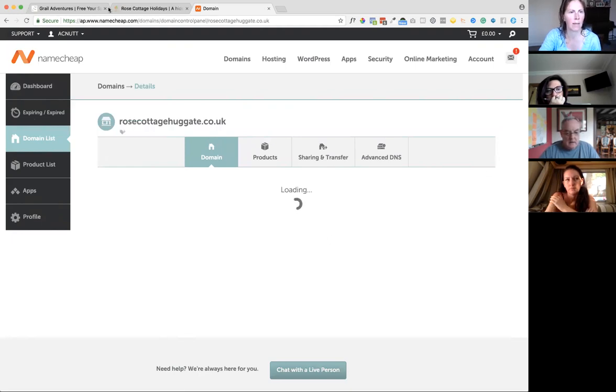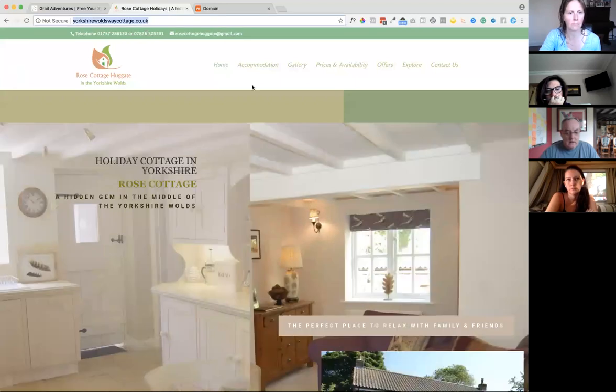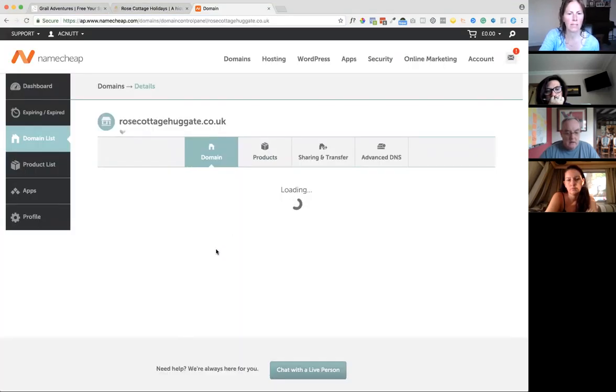Whilst that's loading, let me grab this domain name. And there's a redirect option. Sometimes we need to go to the advanced DNS, but we'll have a look and see how we get on. It takes about half an hour for the redirect to work, so it doesn't work instantly. Oh, it's not loading for some reason. We'll come back to that once it's loaded.